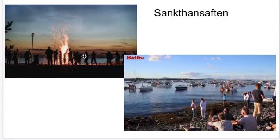And they celebrate the summer solstice because it's very cold up there, and most of the year it's dark. So normally during the year they have a very short daytime. So in the summer they love the sunshine and they try to get out.